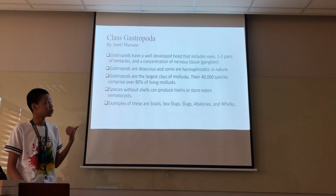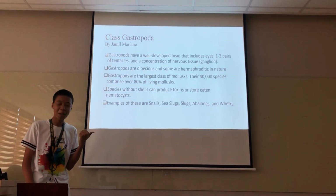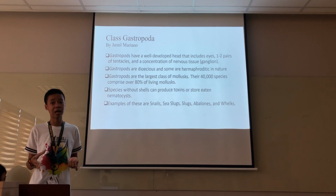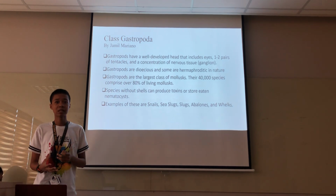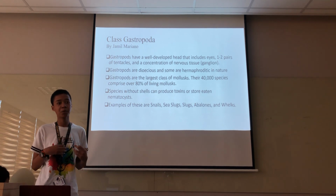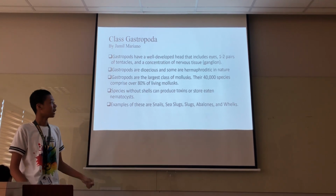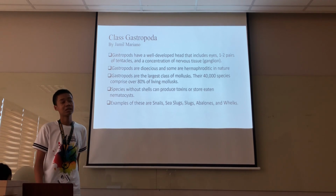Species without shells can produce toxins or store eaten nematocysts. So, yung mga walang shell na gastropods, kagaya ng slugs, meron silang ability na kumain ng certain toxin, tapos nun, they can transmit it to their slime. So be careful po when we are handling gastropods kasi we may not know that they might be poisonous in nature. Examples of these are the snail, sea slugs, abalones, and whelks.